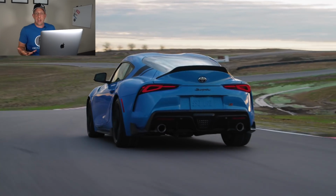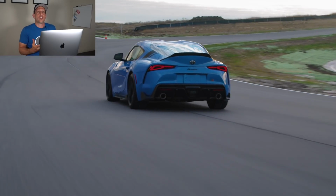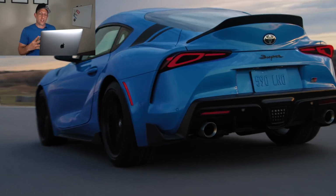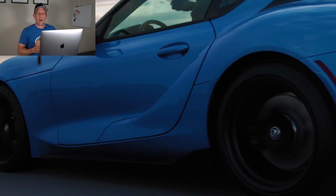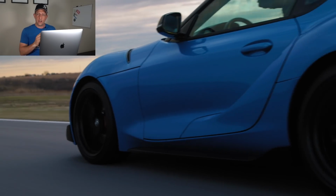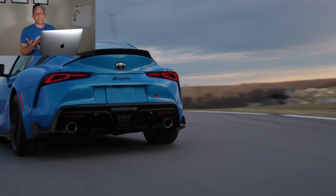And the amount of grip you get from those Michelin Pilot Super Sport tires, I mean, we're not even talking about Cup 2s. We're talking about Super Sports. You're getting awesome, awesome grip. But I definitely wanted to let this little B-roll footage play for you because the car just looks cool. It's a great looking car.